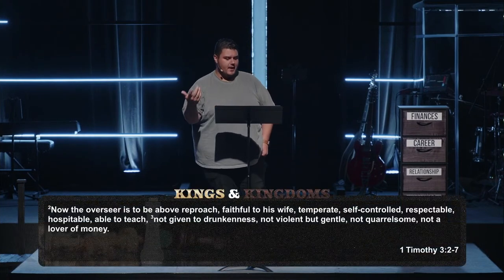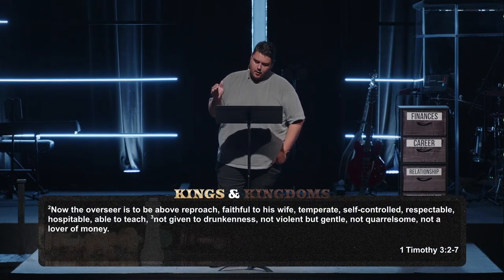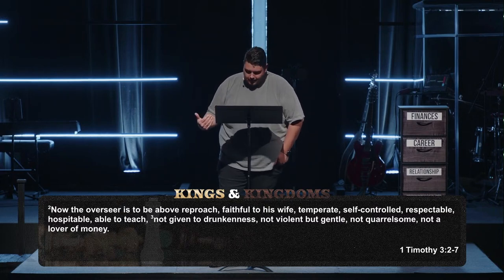And I think there's actually two criteria that we can study to look at this and wisely choose our leaders. And Paul is going to give us these two criteria in 1 Timothy 3, 2 through 7. And he's talking about qualifications for pastors and overseers in the church here. He says, now the overseer is to be above reproach, faithful to his wife, temperate, self-controlled, respectable, hospitable, able to teach, not given to drunkenness, not violent but gentle, not quarrelsome, not a lover of money.